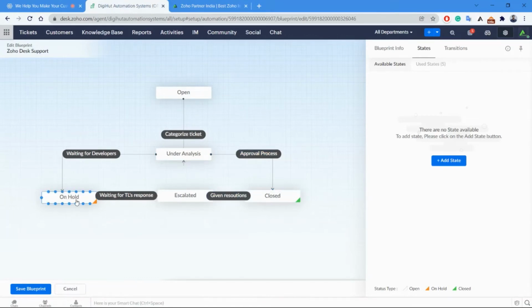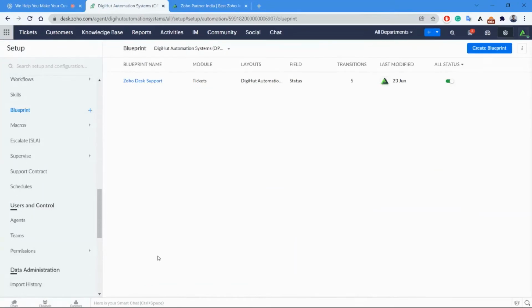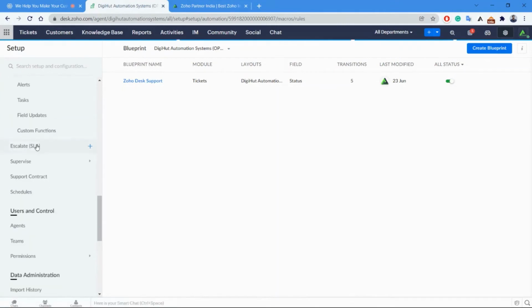Or if it is in the hold status, I'm waiting for the TL's response, then it is escalated. So something like that. So you can create a complex blueprint so that you are ensuring that everyone in the customer service team is following a process where you are standardizing your processes in the business. So that is what you can have, the macros here.